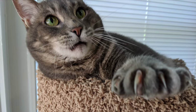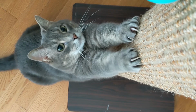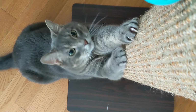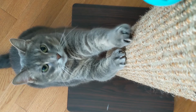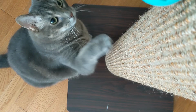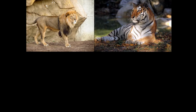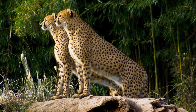But what does that word mean? Retractable means that their claws don't have to stay out all the time. They can push their claws out or pull them back in, which is really helpful because it protects their nails so they don't get broken or damaged. Big cats also have retractable claws, like lions, tigers, jaguars, and leopards. You might notice that cheetahs didn't make this list, and that's because they're not technically a big cat, and their claws aren't retractable.